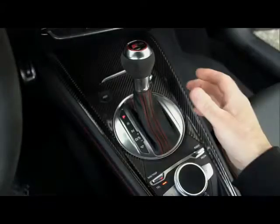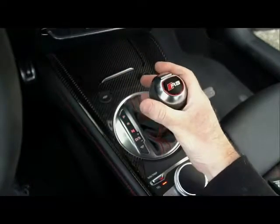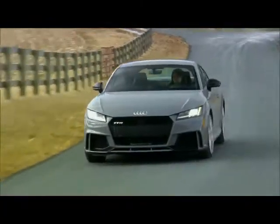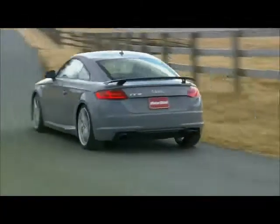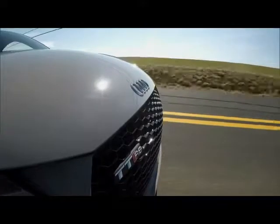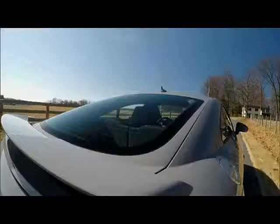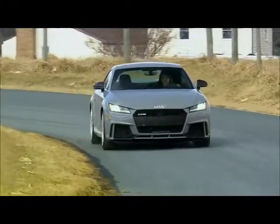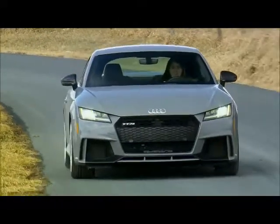No manual transmission is available, but the 7-speed S-Tronic DCT comes with paddle shifters on the wheel and works well enough to keep us from complaining about that too much. The TT RS's Haldex all-wheel drive system is similar to the one found in Volkswagen's Golf R, which means less front bias and less tendency to understeer.